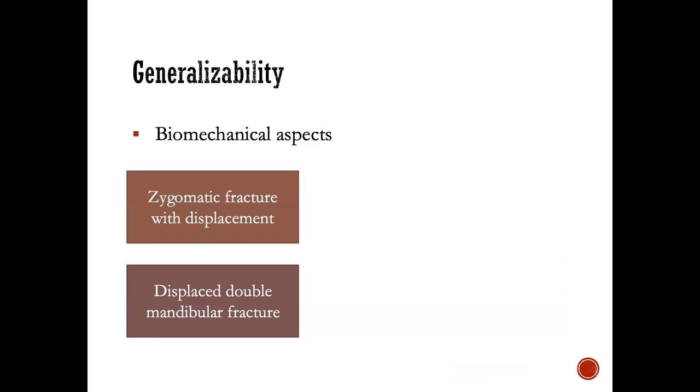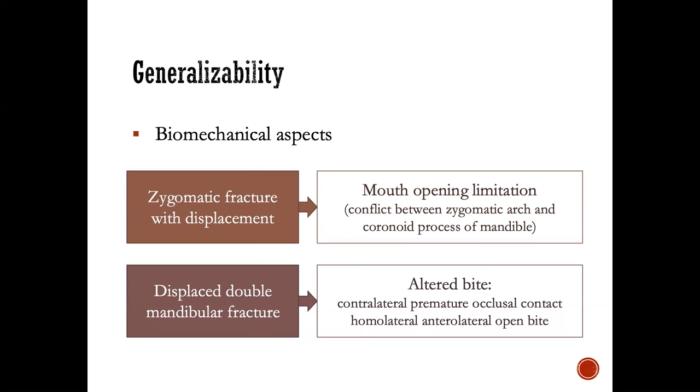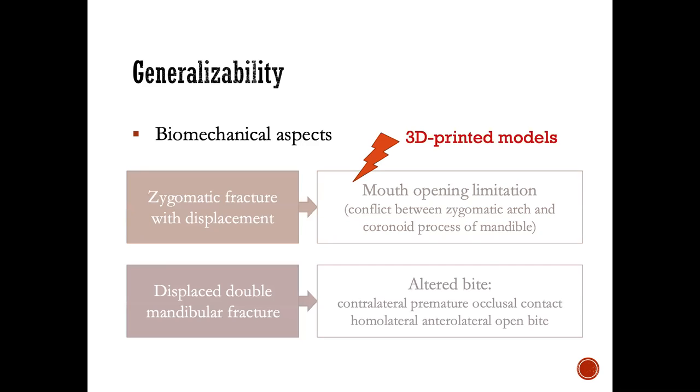A particularity of this study is that it involved the biomechanical aspect of these teaching supports. In the first part of the presented course, a zygomatic fracture with an important displacement can induce a mouth opening limitation because of a conflict between the zygomatic arch and the coronoid process of the mandible. In the second part of the case, the patient presented a displaced double mandibular fracture leading to an altered bite, including contralateral premature occlusion contact and homolateral anterolateral open bite. Both biomechanical abnormalities are very difficult to teach and to understand without the use of dynamic support. So this study is the first to show a significant enhancement of the ability to optimize spatial representation understanding of complex mobile anatomy.